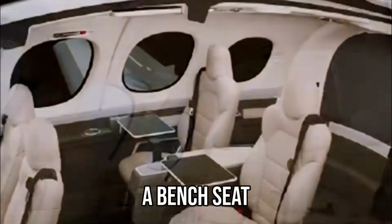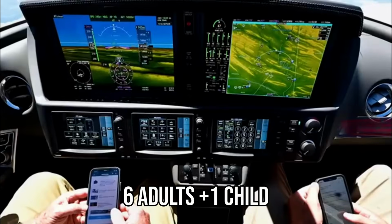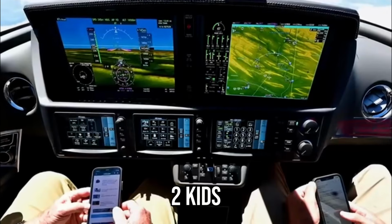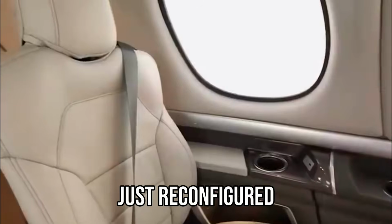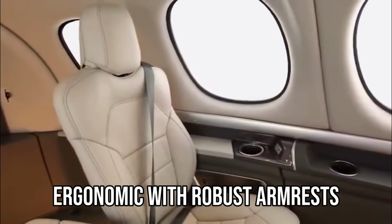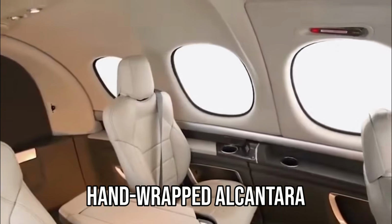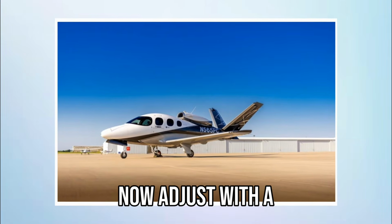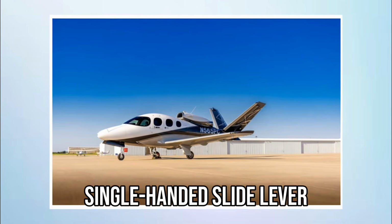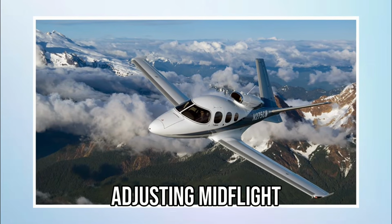Third row is now a bench seat, creating 6+1 seating, 6 adults plus 1 child versus 5 adults and 2 kids. Smarter for actual missions. But the seats aren't just reconfigured. They're larger and more ergonomic with robust armrests, improved support, hand-wrapped Alcantara. Premium. Pilot and co-pilot seats now adjust with a single-handed slide lever. One hand, done. That's the kind of detail that matters when you're doing pre-flight or adjusting mid-flight.